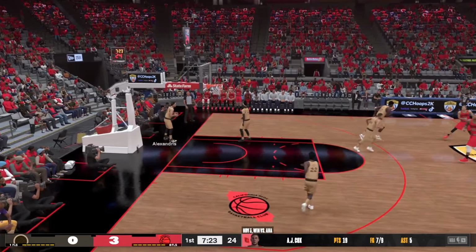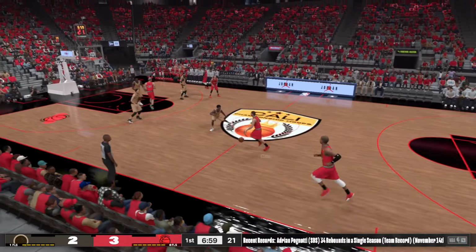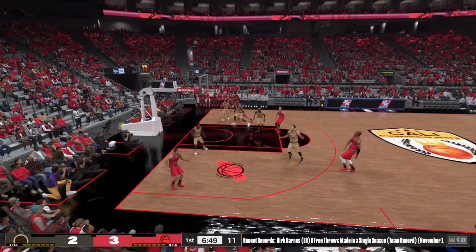Brooks outside. Always a nice way to start. Makes his first one. You want to run your offense through him. A reliable scoring option. First quarter, just over a minute played. Cox, the pass to McMillan. Fades back. The shot comes out.